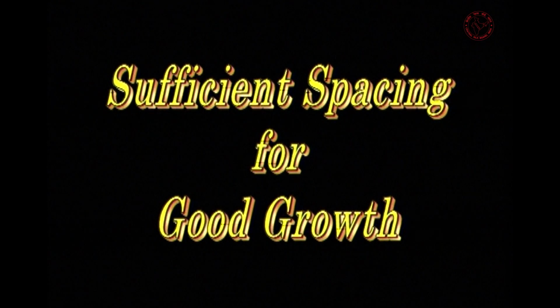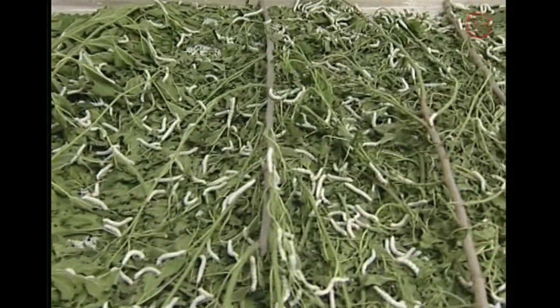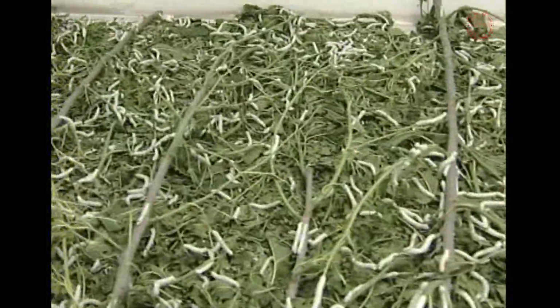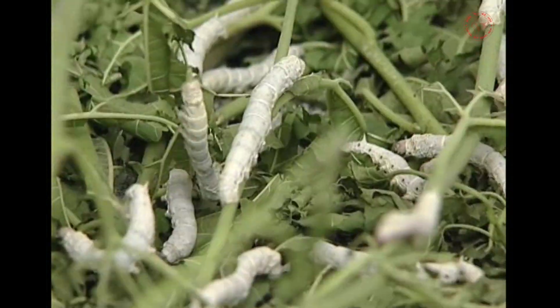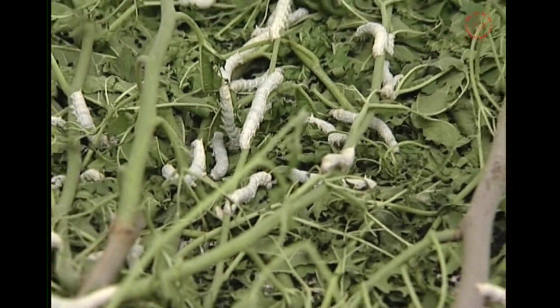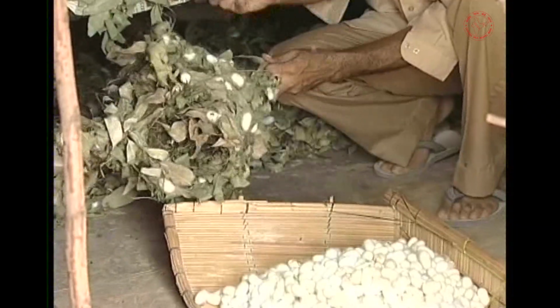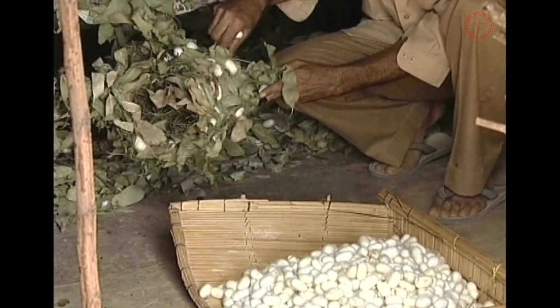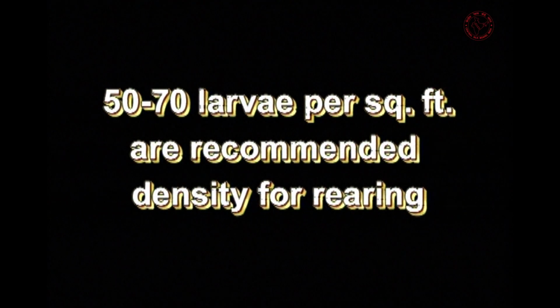Sufficient spacing for good growth. Rear larvae in the beds with sufficient spacing. Sufficient spacing is effective in reducing secondary contamination and supports enough growth, better cocoon yield and quality improvement. 50 to 70 larvae per square foot is the recommended density for rearing.